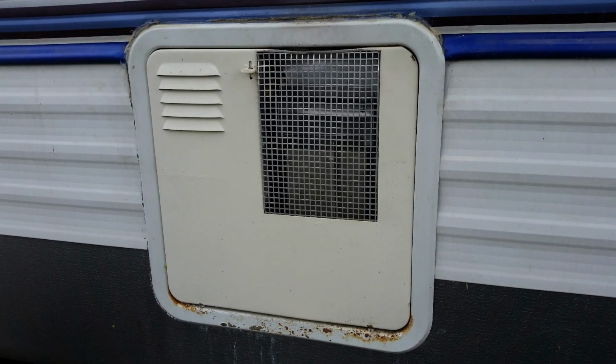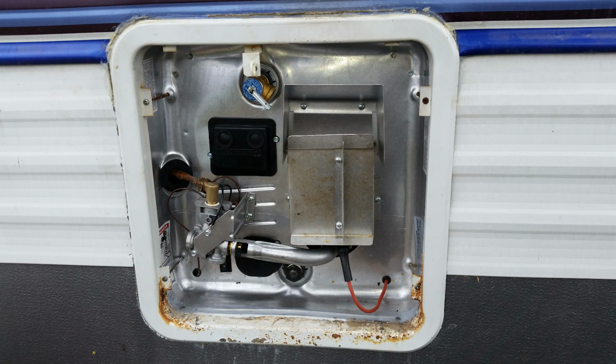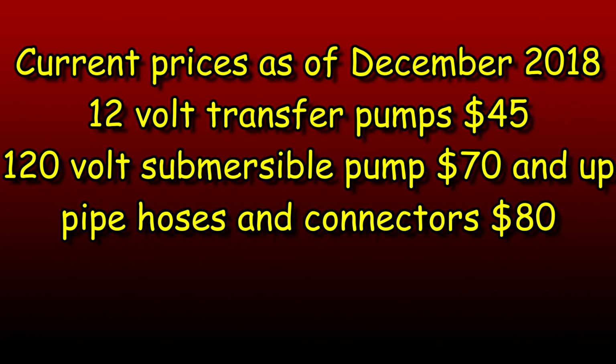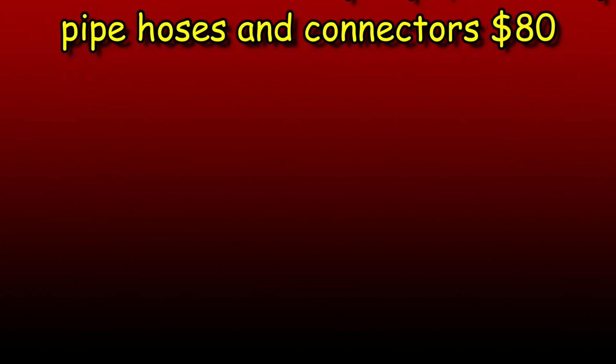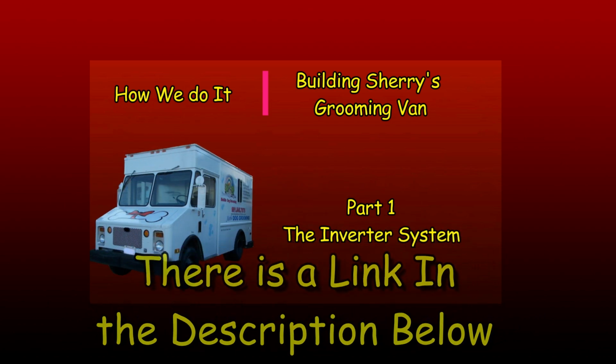An RV water heater can cost as much as $300 to $400 and more. Plus, you need a propane tank to heat the water and plumbing for the connection, and then a place to put the thing. Although there are cheaper models, they're not built in and require more things to be able to be used in a vehicle. The rest of the plumbing was put together with parts from Home Depot Plumbing Department and Harbor Freight for most of the water pumps. The inverter system was about $1,000 including batteries in 2008.